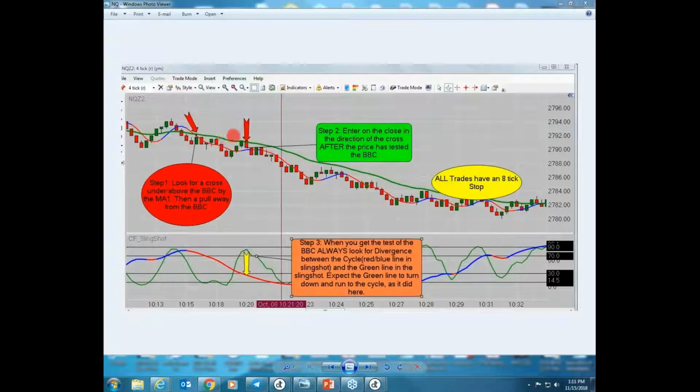So back to the sheet. Step 1 is the cross. MA1 is what color? Red. Normal thing for the market to do: pull back to the BBC. It does that. Now you're looking for a close in the direction of the trend. What color should the candle be? Red. Our eyes gravitate toward the slingshot. What color is the cycle? Red. So we got a common denominator. Everything is red. The green line is pulling away. It's suggesting the price action up here combined with this action is saying we have divergence or separation. And the next order of business is to go inside the DOM and get short.